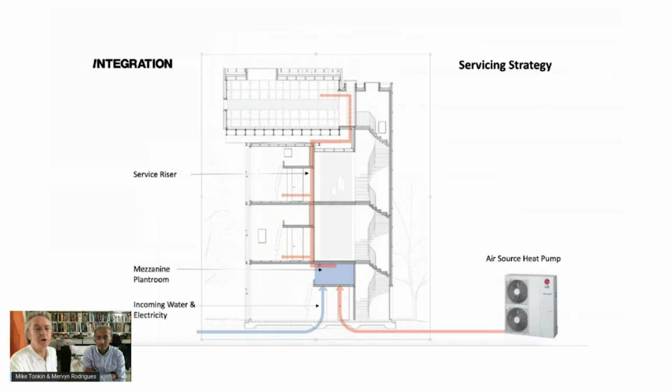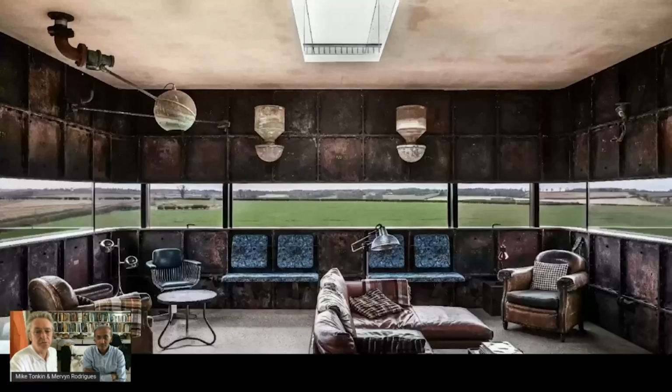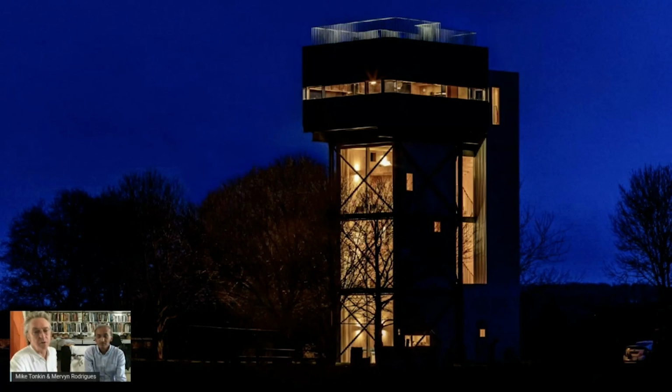And then it has an air source heat pump, and Integration did the servicing for us. It's all quite straightforward and has a vertical service riser. And it's all about getting to the top and getting that view of the horizon, because nobody gets a view like that. And in a way, the ensemble is about connecting you with nature in 4 or 5 different ways. And I think that's all from me and Mervyn. Dennis is now going to take us around the building on a tour.